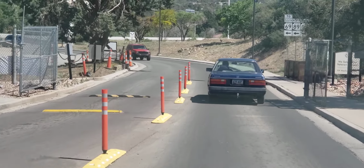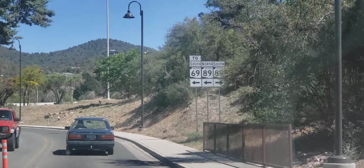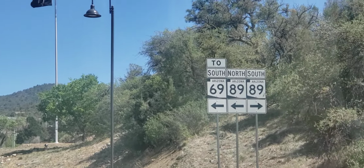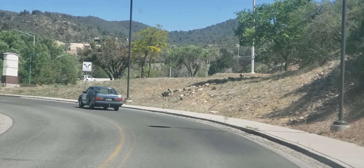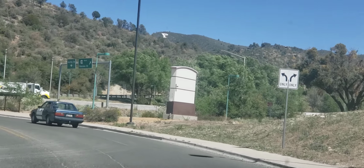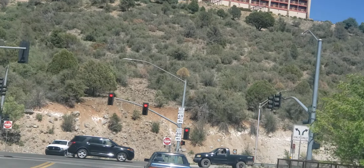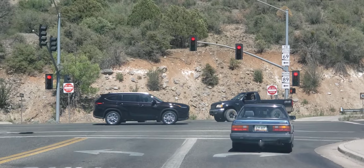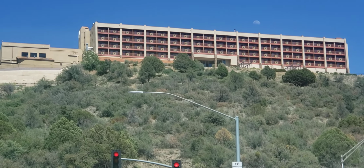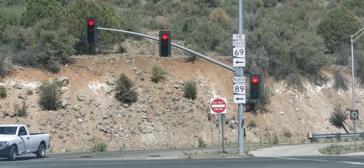Just off 89 and 69 where they intersect, as you can see up here on the right. Look at that. There's 69, 89, 89 north-south right there. So if you come out of here and you take a right, we're going to go right back into Prescott. You take a left, you're going to head out to 89 out to the airport in Chino Valley. And there's that big hotel on the hill. Casino down on the bottom. People get married up there.